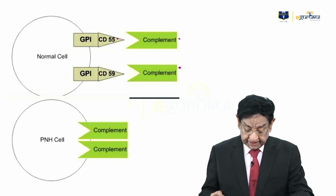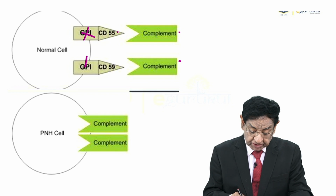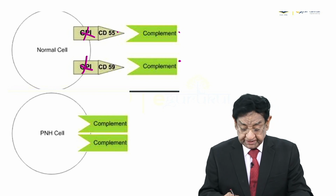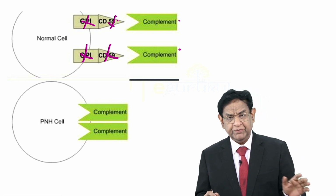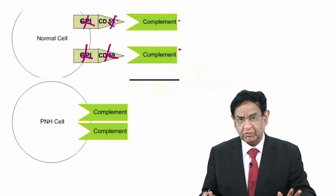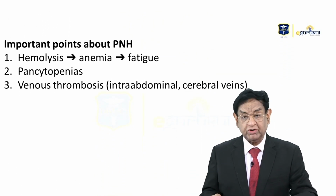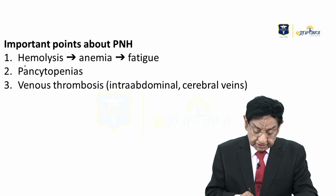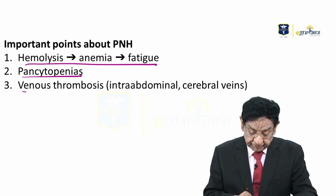there, it cannot enter. So now in a case of PNH, GPI is not there, CD55, CD59 are not there, complement can enter. Beautiful picture, simple diagram, explains the whole pathogenesis. With this background, we talk more about hemolysis, anemia that lead to fatigue, pancytopenia, and venous thrombosis.